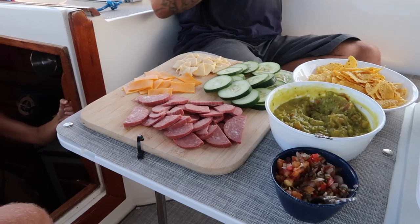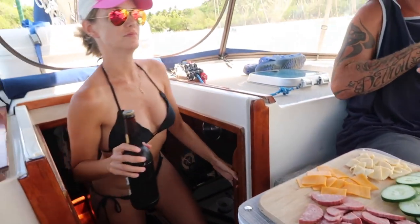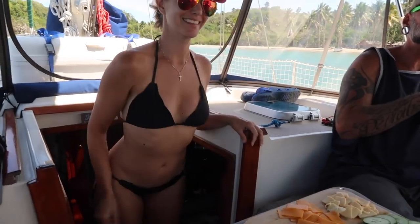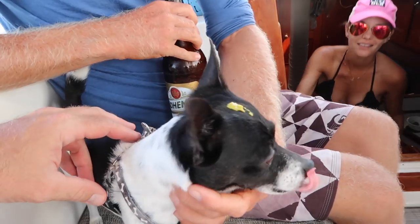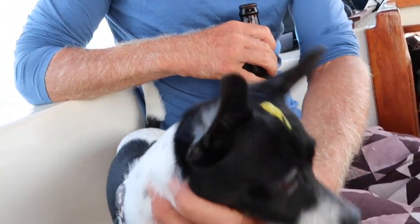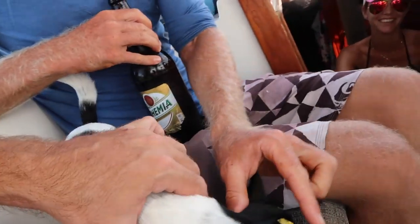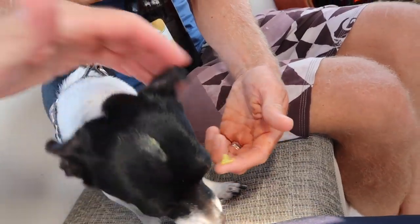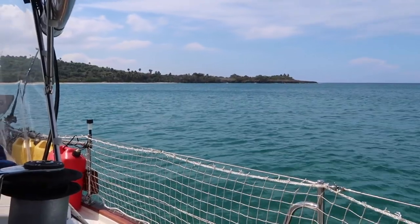After dropping the hook in Cambiasso Bay, we hung out and enjoyed a light lunch prepared by the best galley wench in the biz. I spilled guacamole on Arthur. Arthur, you want to eat it? He won't eat it. And then we played around on the improvised halyard swing. A must do.